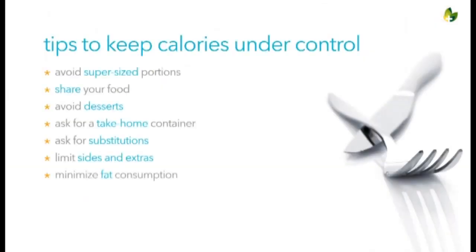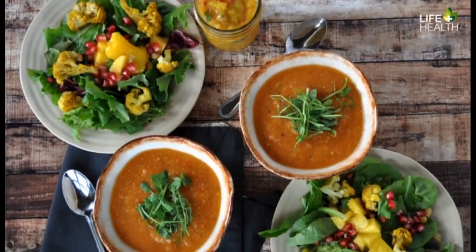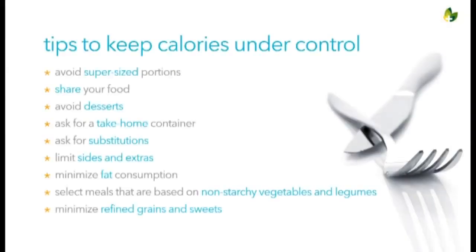Minimize fat consumption by avoiding fried or creamy foods and asking the chef to use less oil. Be careful with high-fat toppings such as butter, sour cream, grated cheese, salad dressings, and gravy. You can save calories by avoiding these toppings or having them served on the side so that you can serve yourself less. Select meals that are based on non-starchy vegetables and legumes. Vegetarian chili, lentil soup and salad, or a vegetable and tofu stir-fry are great options. If your choices are more starch-based, opt for unrefined carbohydrate sources such as brown rice, whole grain pasta, or yams. Make sure to minimize refined grains and sweets.